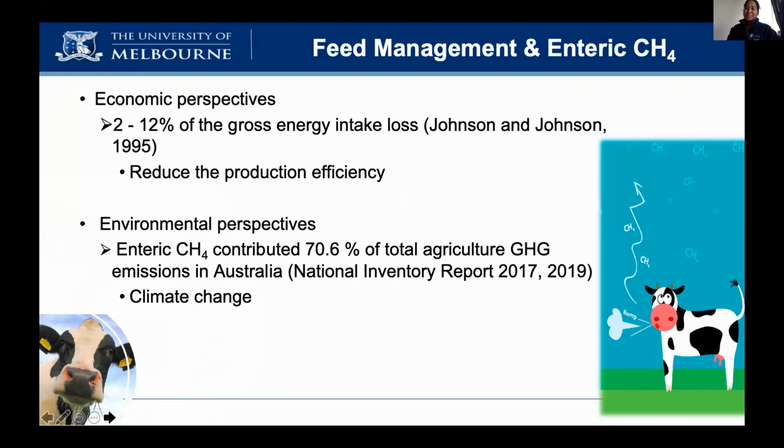Feeding management and enteric methane emission are both important and interconnected areas from economic and environmental perspectives. In dairy cows, 2 to 12% of energy intake is lost through enteric methane emission, which reduces production efficiency. Also, enteric methane contributes over 70% of total agriculture greenhouse gas emissions in Australia, which ultimately causes climate change. So it is important to look into this topic.